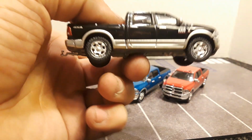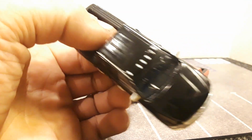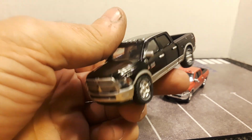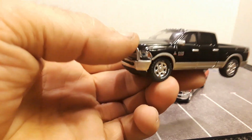And just like I thought, the black, without a doubt, is my favorite. It has all chrome grille like the first one. I can touch up that little spot that didn't get painted.